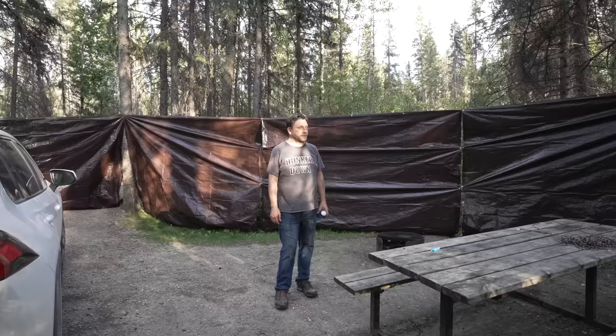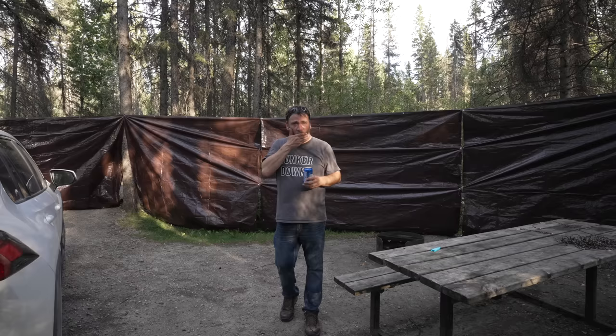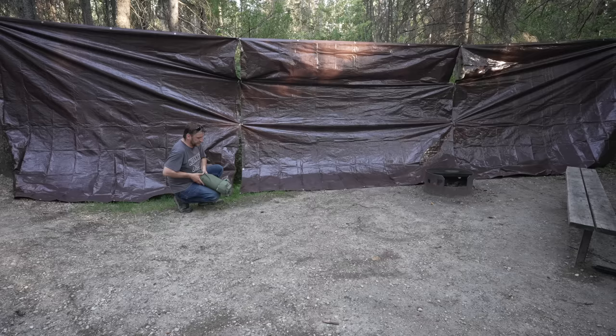Step one, block out the neighbors. Step two. Oh yeah. It's hot today, by the way. Not quite a heat wave, but not comfortable to be stringing tarps. The wind is ruffling around my privacy shade. So I'm gonna borrow a few tent pegs from my tent to stake it down.